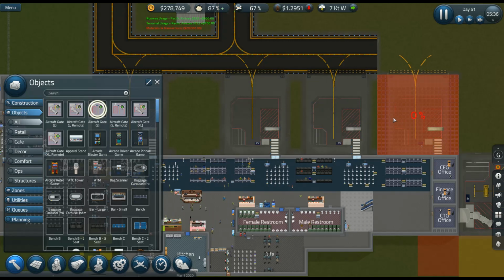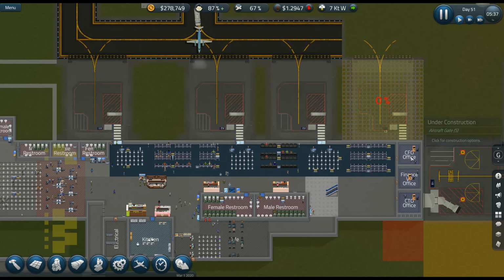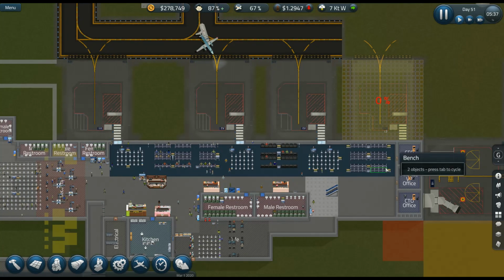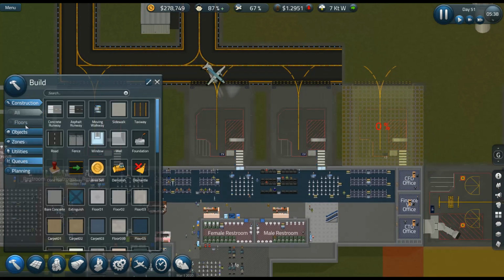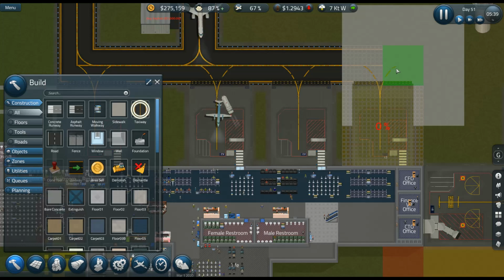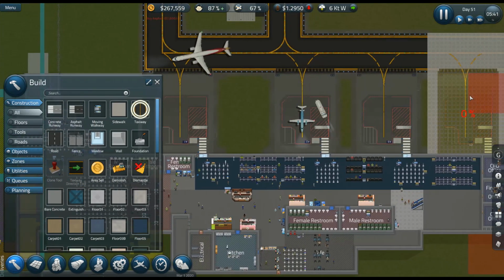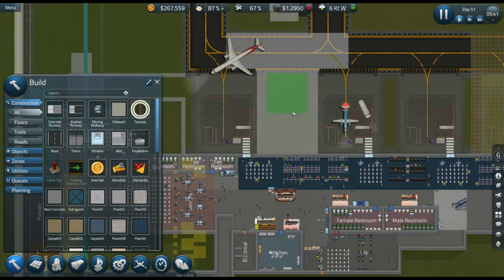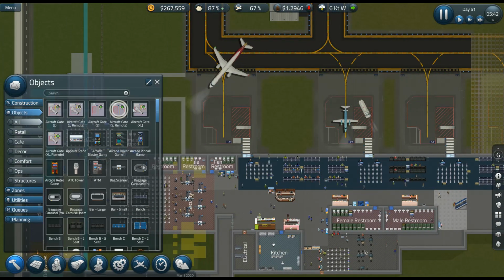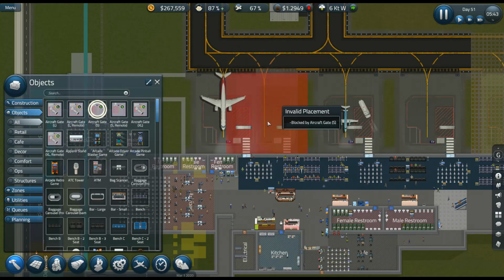Now that means that my office is no longer in a good place. So we just built these offices. So let's go ahead and take care of the taxiway issue that we just created for ourselves, right? And then what that'll let us do is once this one's in, we can move this one over. Go back over to objects and small gate, right? Like I can put that one right there.